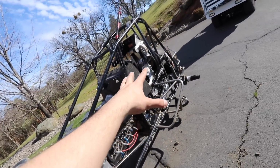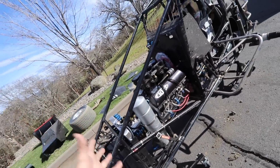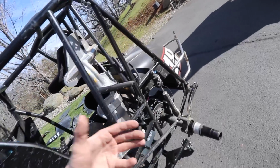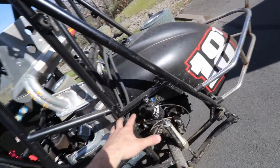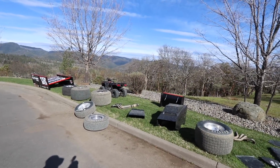So we're gonna get started with the car, and as usual, we just stripped all the panels off of it, all the tires. The more bare it is, the easier it is to wash, especially in all the different cracks and crevices throughout this machine. So we'll do the car first, and then we will move to everything else on the grass.